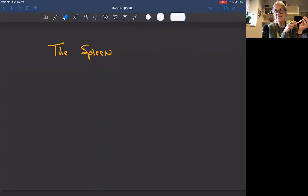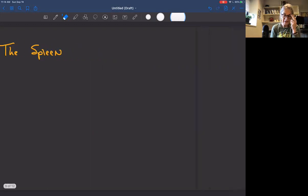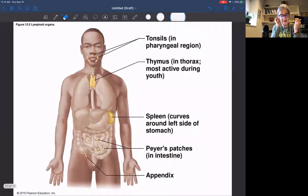The spleen is part of the lymphatic system, and it is actually the largest lymphoid organ in the body. If we look at the location of the spleen, and we only have one of these, we can see that it is found next to the stomach, and it is also found on the left side of the body. It's underneath the diaphragm, so it is in the abdominal cavity.